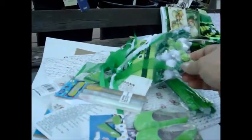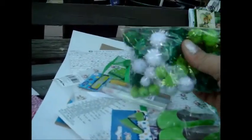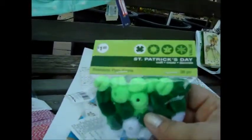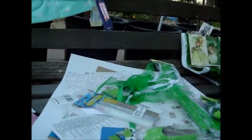All right, moving on here. I also went to JoAnn's and I got some stuff for Mickey for St. Patty's Day. Got these great little pom-poms. I love the shiny pom-poms. And then I also got these pom-poms, which have holes in the middle of them. They're beadable, which I'm going to give those a try. I don't know if anybody else has tried them.